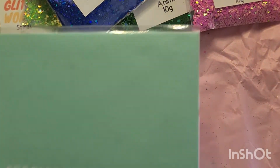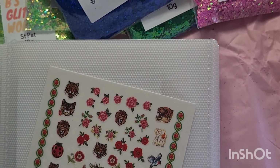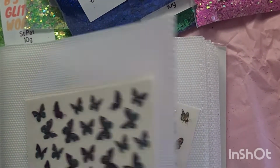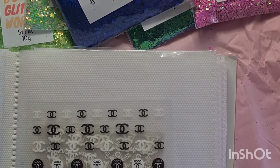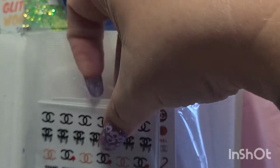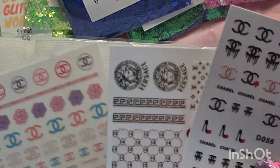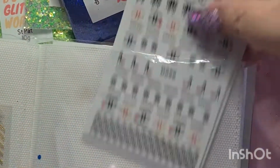I could do, this is my designer sticker book. So I've got these, but where is it? I'm trying to be quick here so I don't have a long video. Alright, so I've got Chanel. Don't think there's anything blue ones in here. Let's have a quick look. Got that, but that's not. No. Okay, that's a no.